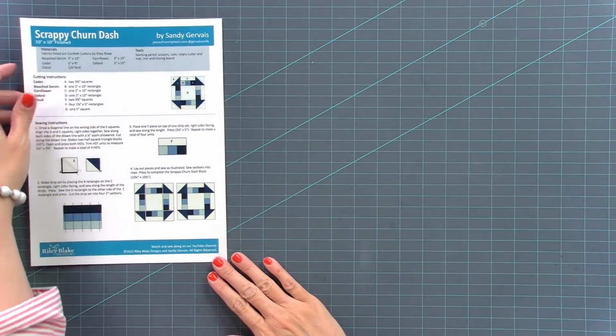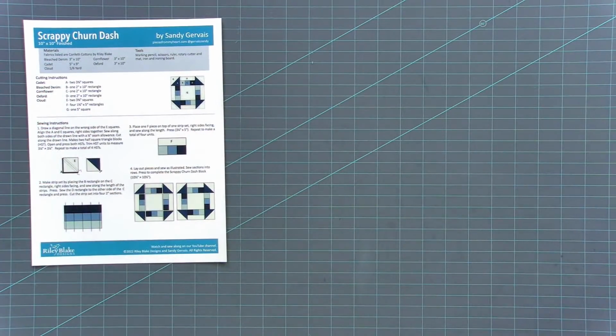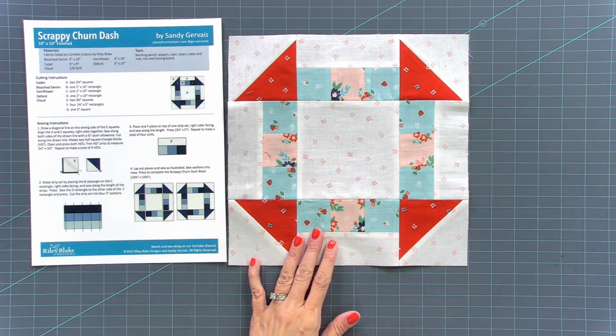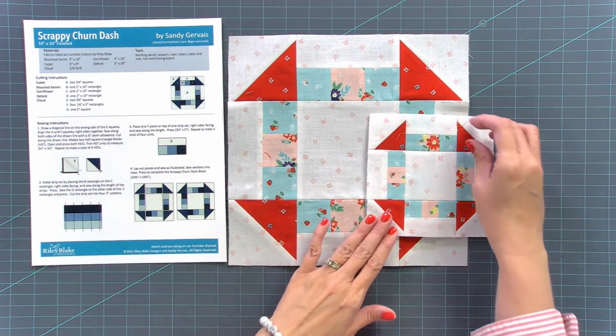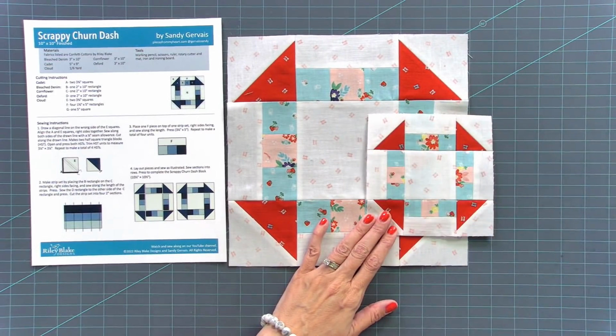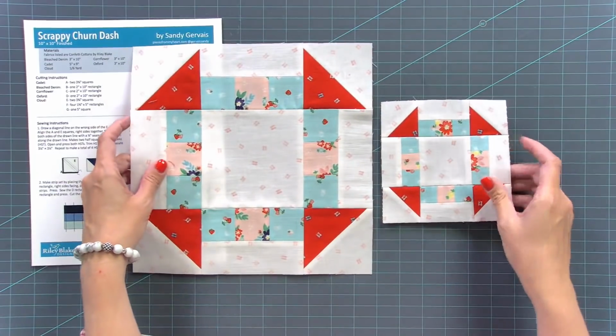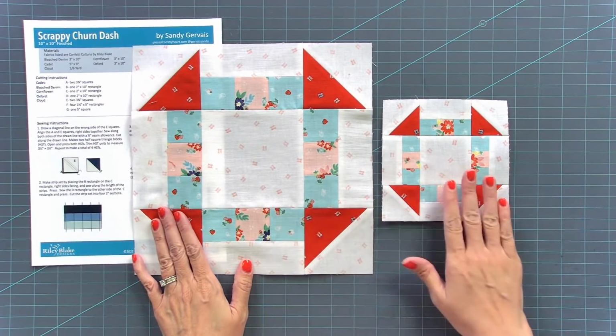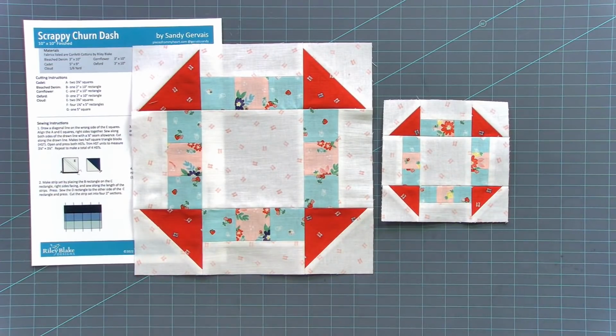This week's free block is by Sandy Gervais. It's called Scrappy Churn Dash. And this one only took me like 30 minutes, so I was so excited. And then next week will be a break. So what they do is the first three Tuesdays of the month, they give you a free pattern. Of course, they're giving you the 10-inch. This is just my little bonus that I'm doing on my own. Next week will be a break, and then it'll start again in March, and they'll have 3 or 4 for March, and then they'll break, so that it gives you time to catch up.